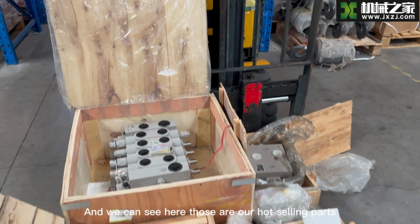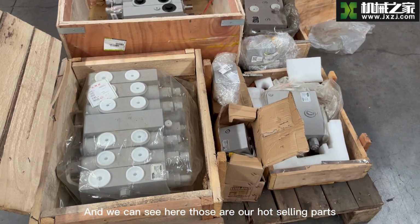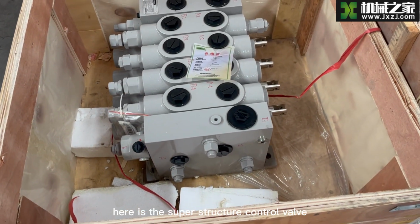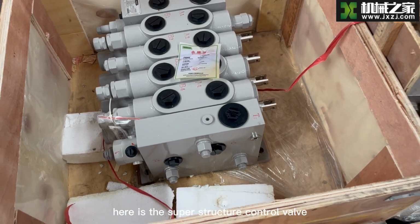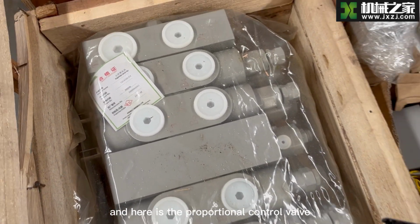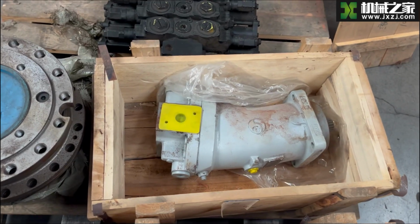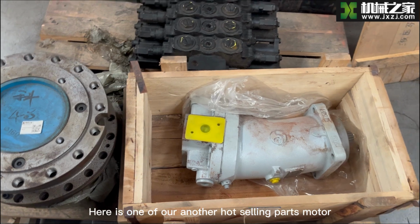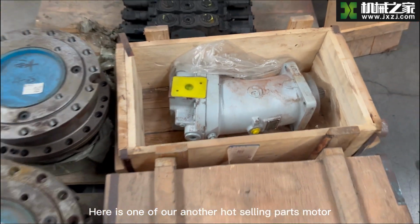And we can see here, those are our hot sealing pads. And here is the superstructure control valve. And here is the proportional control valve. And here is one of our other hot sealing pads motor.